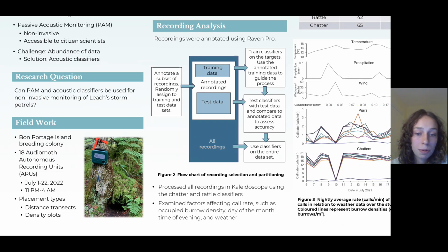deployed 18 AudioMoths recording units on Bon Portage Island from the 1st to the 22nd of July. They were programmed to record from 11 p.m. to 4 a.m. First, we set them up along 3 distance transects to see how far from the burrow purr call could be detected. Then we redeployed them in plots of known density to look at a possible relationship between burrow density and call rate. Here you can see a picture of an AudioMoth recording unit placed at the opening of a burrow.